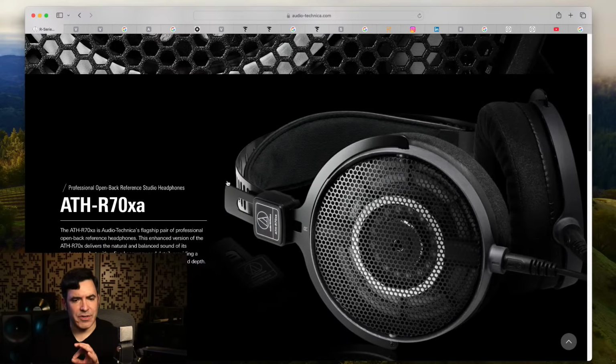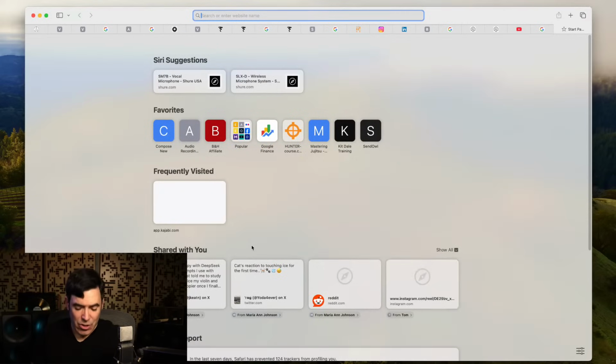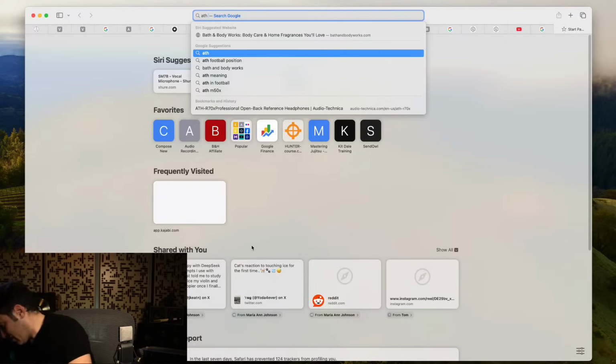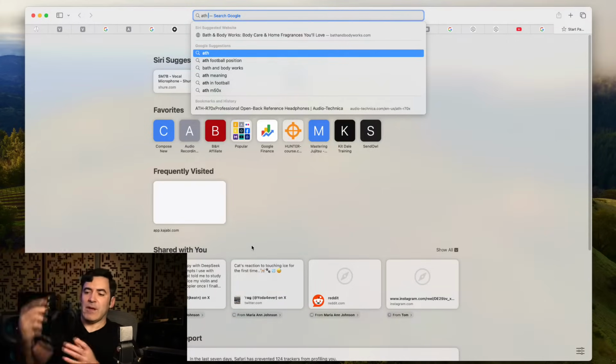On the hardware front, I was excited by this. The Audio-Technica R series of headphones. This is Audio-Technica's answer to, let's say, the Sennheiser HD600s. I think I happen to have my pair of HD600s lying around somewhere here. Oh yeah, here's actually my Sennheiser 650s.